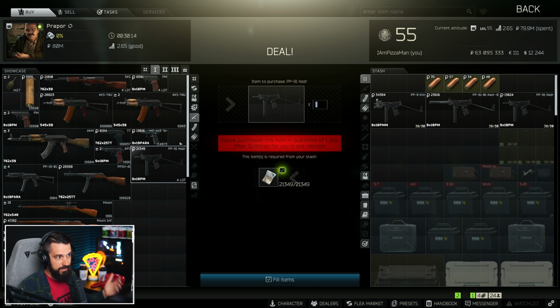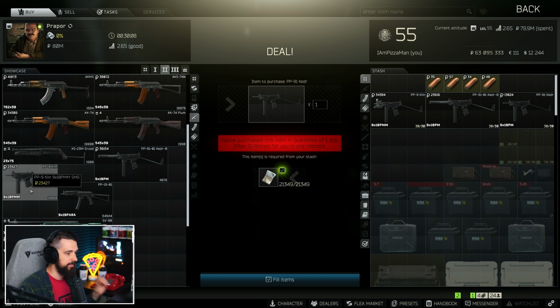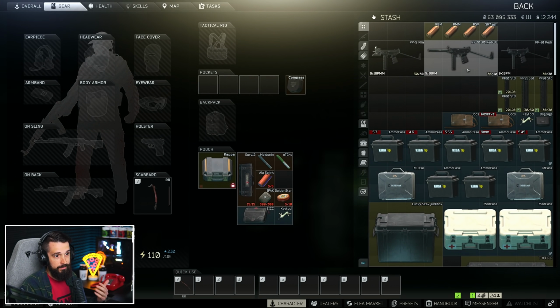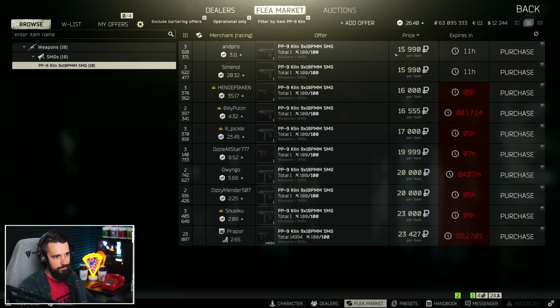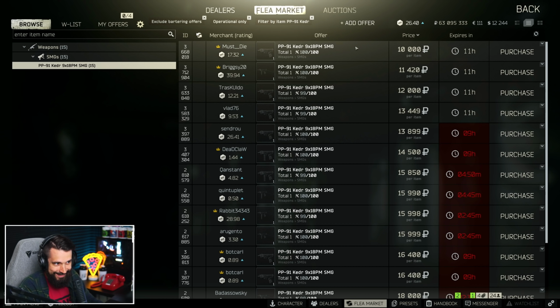So any round that does a lot of flesh damage is going to do really well early wipe. And then at level 2, you can now purchase the Klin and the Ketter B. So these do not require a whole lot of unlocking to get these guns unlocked. And if you want to use these any sort of mid to late wipe, they are even cheaper on the flea market. 15,000 rubles, 29,000 rubles, and 10,000 rubles.